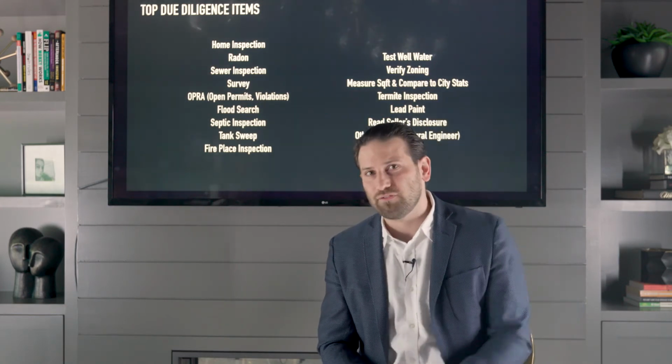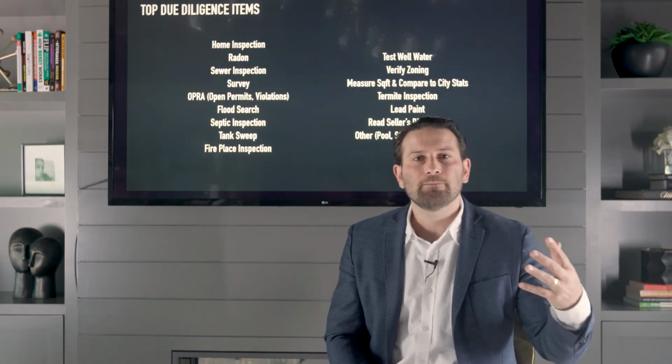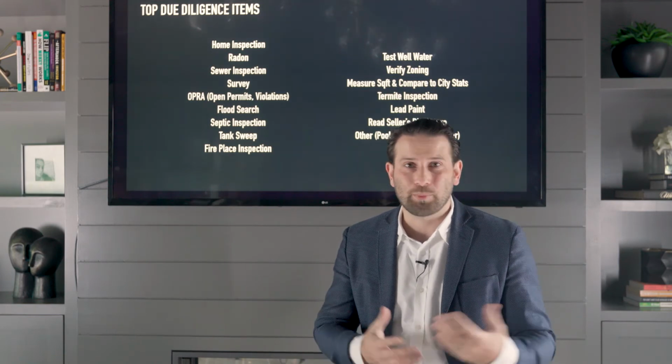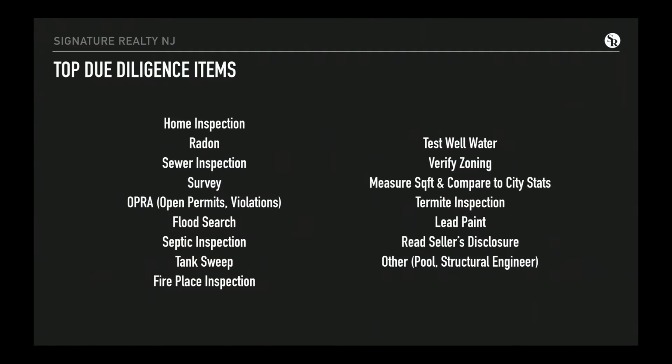There are different levels of flood zones, and we also want to look at the history of the property. We want to ask the seller if they've ever put in an insurance claim on the property. Asking those types of questions, that's what a good realtor helps you do, right?